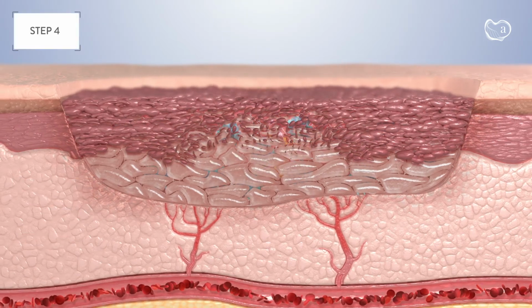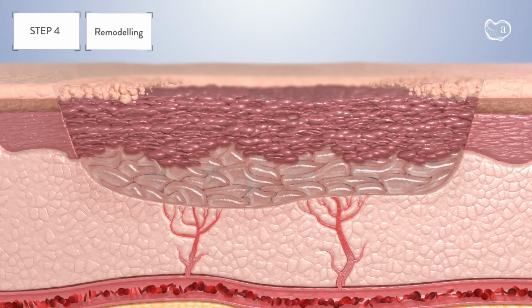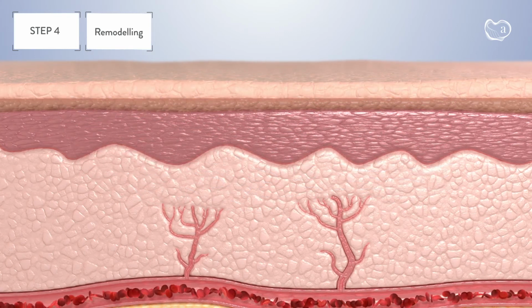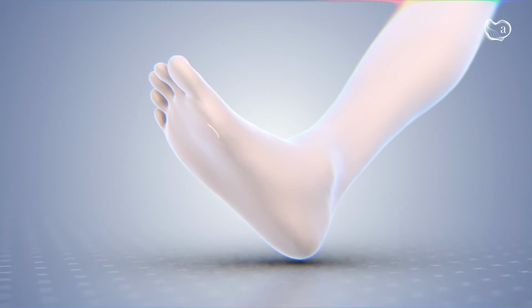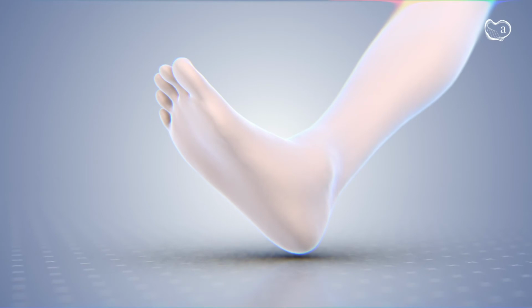Step 4. Remodeling. Finally, the skin epithelium regrows to close the wound, and the skin layers are reinforced to form intact skin. AUP-16 has demonstrated a superior efficacy and safety profile in non-clinical studies.